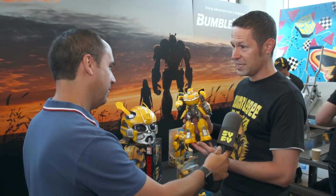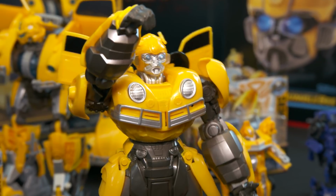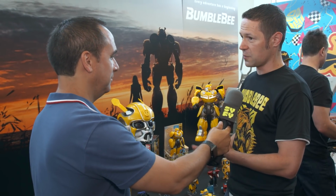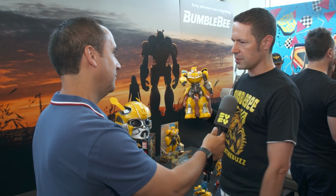And this is called DJ Bumblebee, so you could talk into him, and then he'll sing what you said back to the song. Bumblebee. So this is a perfect toy for girls, boys, adults to play with their kids, because it's actually quite hilarious. I think this is a perfect example of the playfulness of the film coming through in the toy.